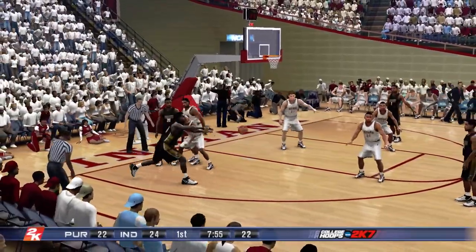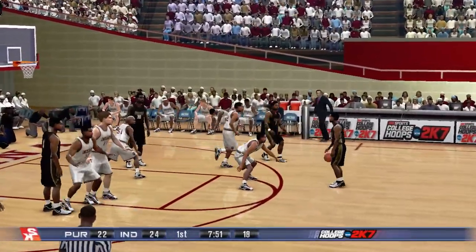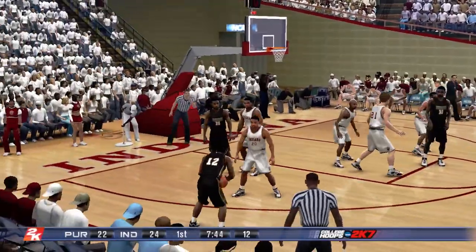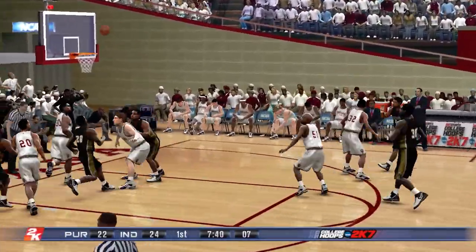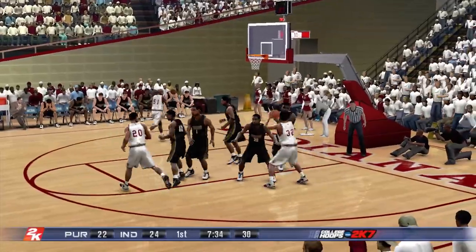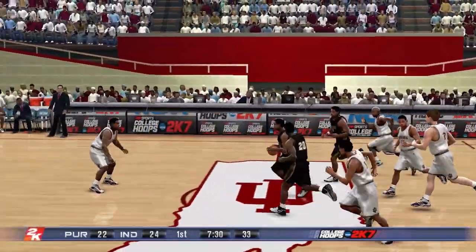Number 20 dumps it off. Dishes to the perimeter. Number 2 has it on the perimeter. Swing pass, perimeter. Number 12 has it high post. Number 2 to take the lead. Number 30 grabs the rebound. About 7.5 minutes left in the half. Takes the shot. The turnaround shot was off the mark by number 32.